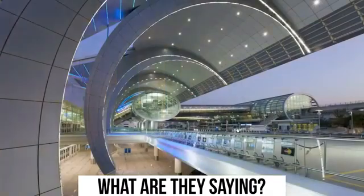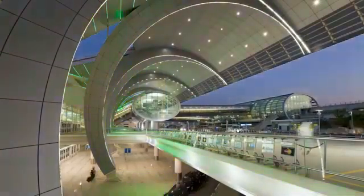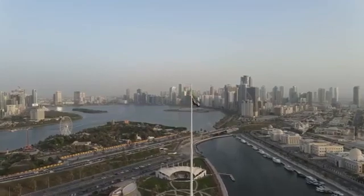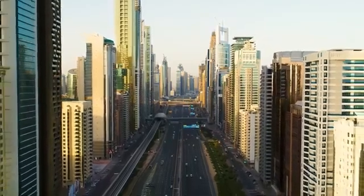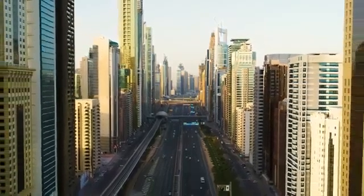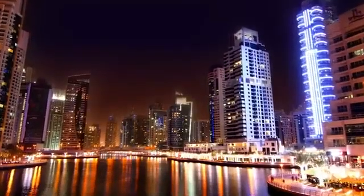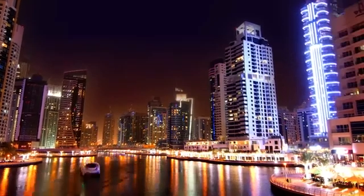What are they saying? The honorable riders will benefit from this project, according to Mutter Mohammed Al-Tayer, Director General and Chairman of the Board of Executive Directors of RTA. The agreement's signing is a component of RTA's efforts to implement autonomous transit systems following the Dubai self-driving transport strategy, which aims to redirect 25% of Dubai's total mobility trips to autonomous transit systems by 2030.